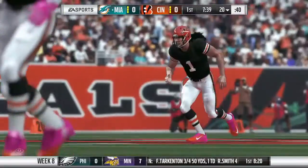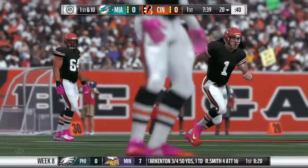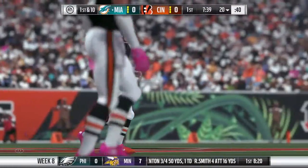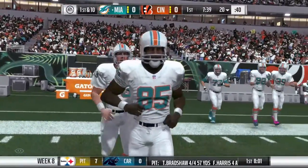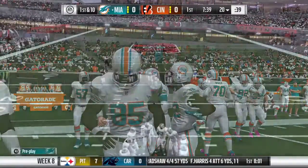And he couldn't get it to check up. That kicks all the way into the end zone for a touchback. So now here come the Dolphins. And the first drive, 3-and-out. 2nd possession, see if they can get a little momentum.